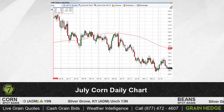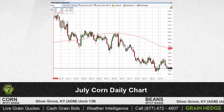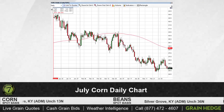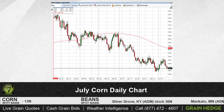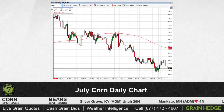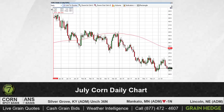Let's take a look at the charts here for corn, soybeans, and wheat. See where we are at the end of the week. One thing to keep in mind is that on Wednesday we had the WASDE report. Since Wednesday, we have been trading lower here. Take a look at the July corn daily chart. You'll notice that this is a clear downtrend. And I have no reason to believe that we are at the end of this downtrend.